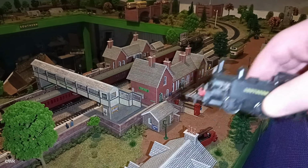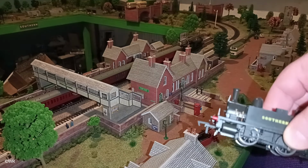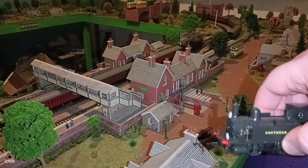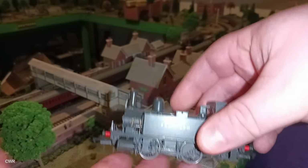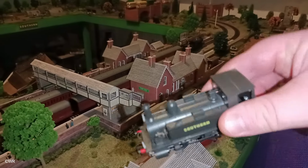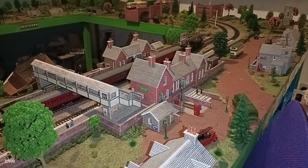I have another one of these coming. It's in the Egyptian lettering, slightly earlier, black with the green lining. These are, I think, wonderful engines. The idea behind the B4s is they're going to work my industry, which is not quite a sea southeast of England, but it'll be a little bit like Southampton Docks, but not quite to that extent.